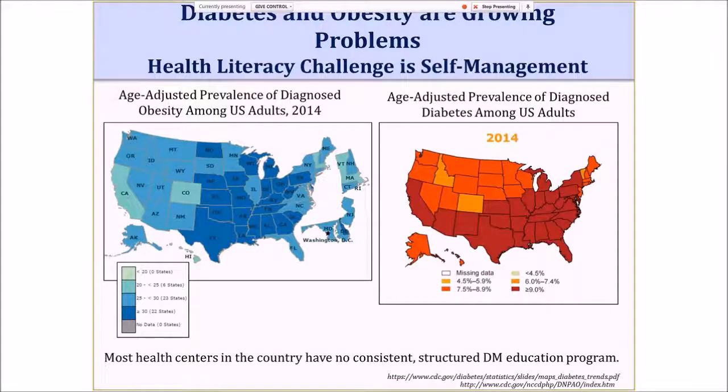So I don't have to tell people on this phone that diabetes and obesity are growing problems. The CDC's picture of the states are interesting. They always start out with Mississippi being the only state that's dark, and then it goes to Louisiana, then it goes all over the South. And we just have a huge problem in this country with both obesity and diabetes.